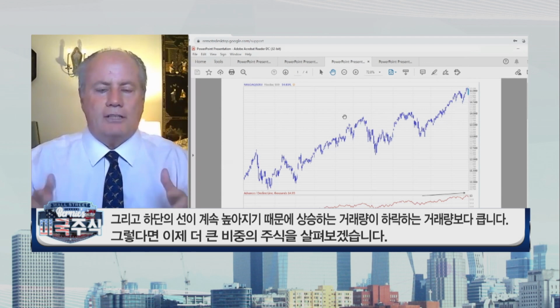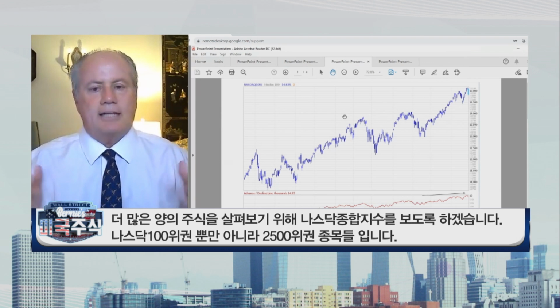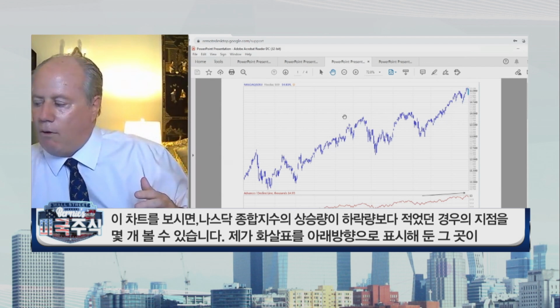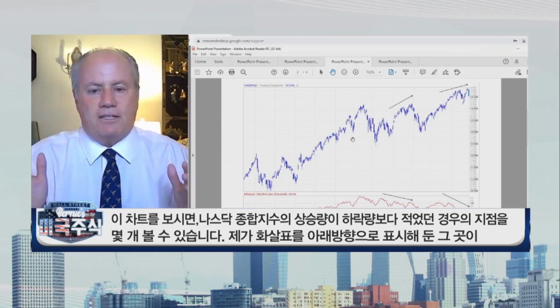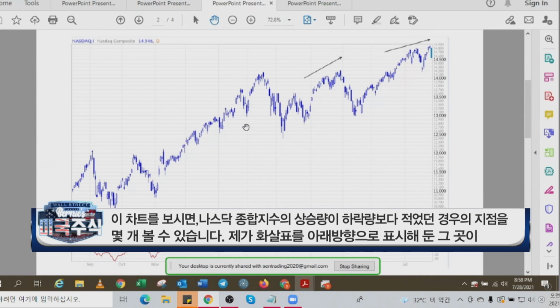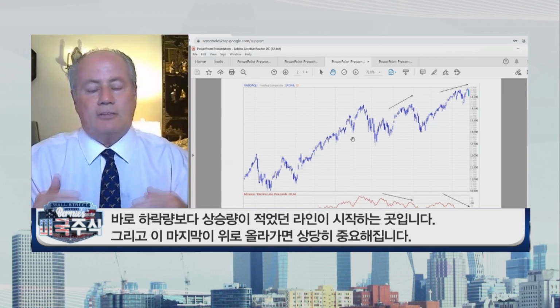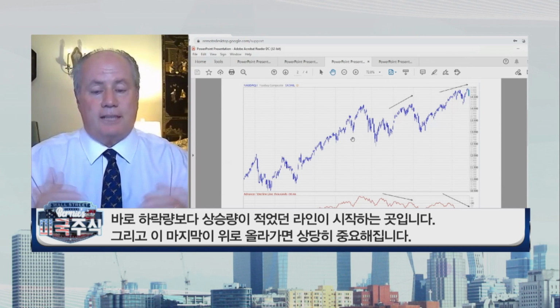But now let's go look at a larger amount of the stocks. Let's look at the Nasdaq Composite. That's not just the top 100, but 2,500 stocks. Now what we can see is we have a couple of instances on this chart where the Nasdaq Composite's advancing volume was less than the declining volume. You can see I put those arrows down where the line starts going down, where we got less advancing volume than declining volume. And on this last move up, that has become fairly significant.